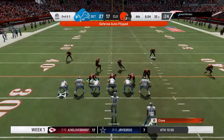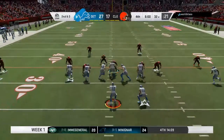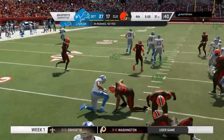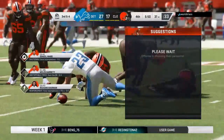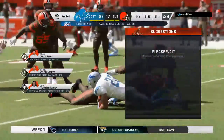So they'll come up after the gain of 7 on a 2nd and 3. They'll keep it on the ground. Taylor. And for one of the few times here today, this run's not going to go anywhere. No gain on the play that time, and they'll look to convert on what will be a 3rd and 4. No gain on the play. And it's 3rd down.